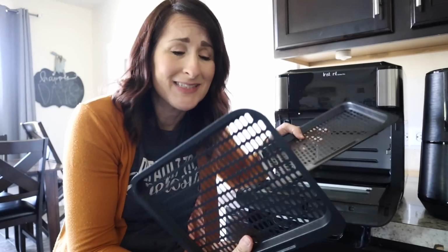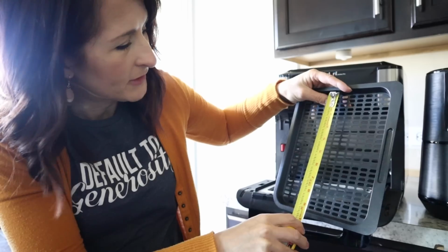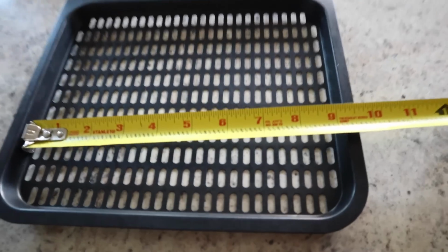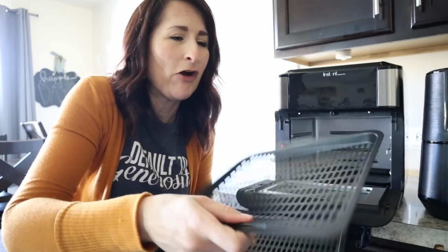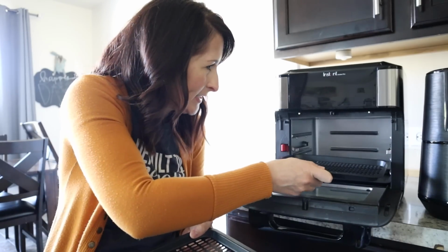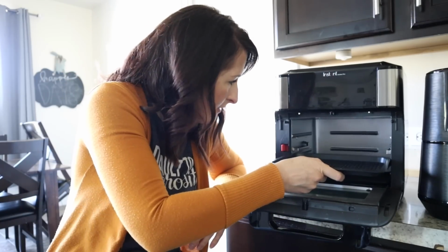And the Instant Vortex Pro. With multiple racks, yes, there is more cooking space for some foods. You'll see that each rack is about 9.25 inches by 7.75 inches, but there's no depth here, so it would be hard for me to load up on chicken and veggies in here. Granted, I could put 2 shelves in. It's also just going to be a beast to clean, which I'm not a fan of.